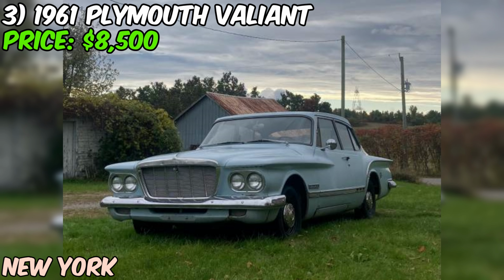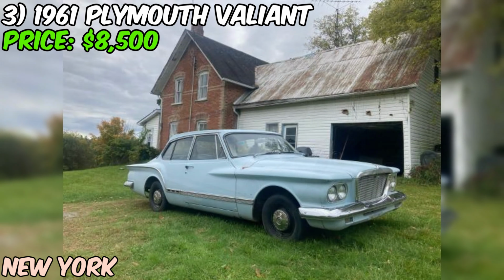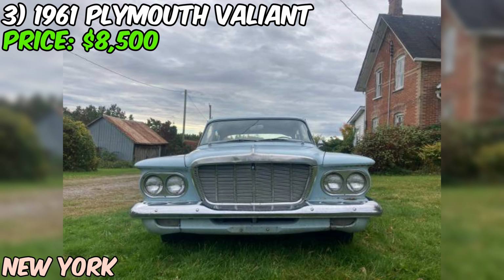The seller is pretty upfront about the fact that this Valiant needs some work. They mention that it needs a carburetor tune-up and cleaning to be a true turnkey classic. They also note that the heater core is leaking and has been disconnected. These are issues that you'll want to address if you're planning on driving this car regularly.